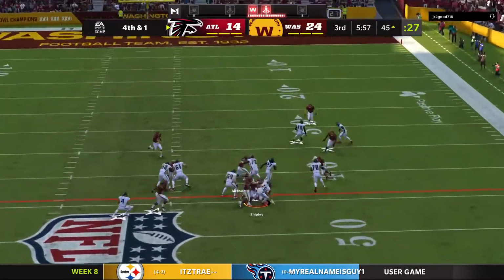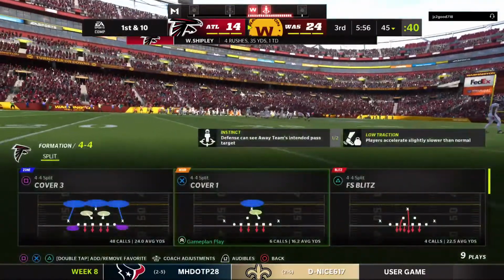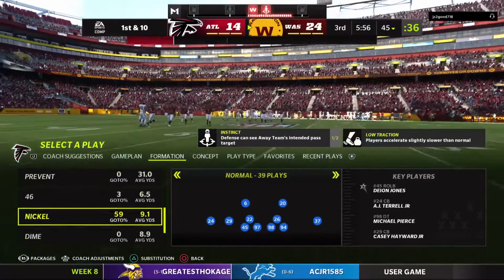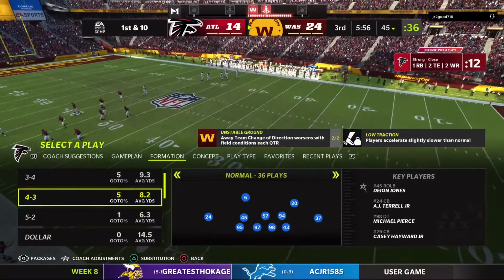Here we go on 4th down. And I'm not sure he got there. Did they stop him? They did. He needed a yard. He didn't get anything. And Washington will have it on the turnover on downs.